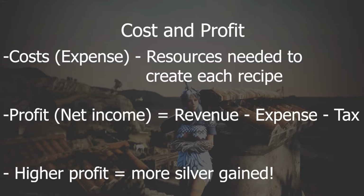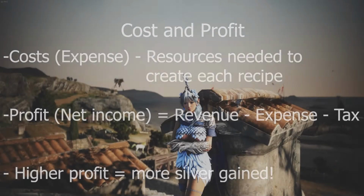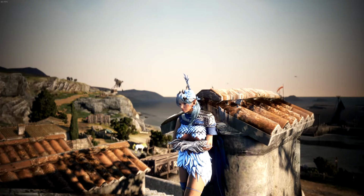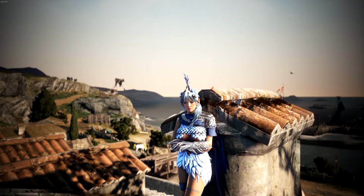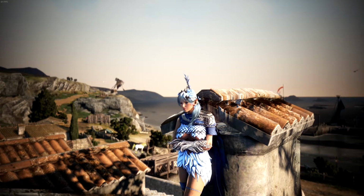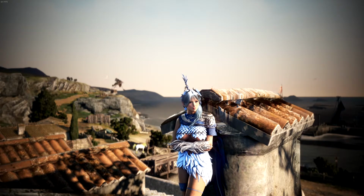In the perfect world, you would want to make as high of a profit as possible and definitely not take a loss. Profit or loss can be tracked using many different programs, such as Excel or Google Sheets, but one brilliant program tailored towards BDO life skills is BDODAE. I personally use BDODAE to track most of my alchemy progress. Let's take a look at how it works.